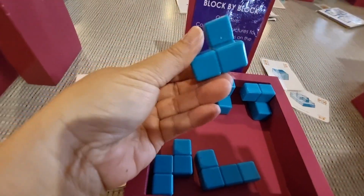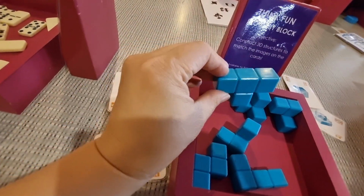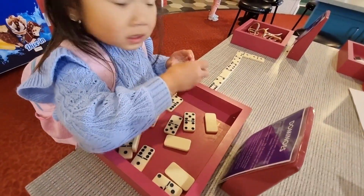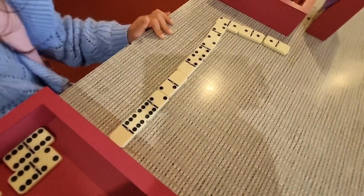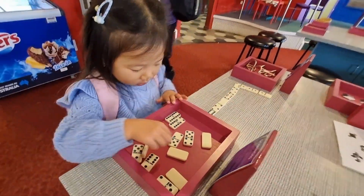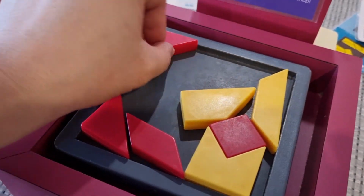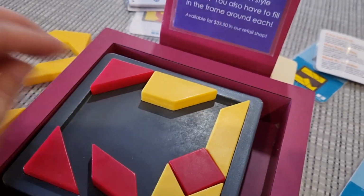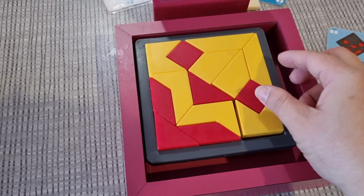Oh, this is like a matrix box. A real live matrix box. Did you do this, Summer? Mommy, play. Wow, you did all this by yourself. So I'm going to try to put this together. Are you done? Yeah. Okay.